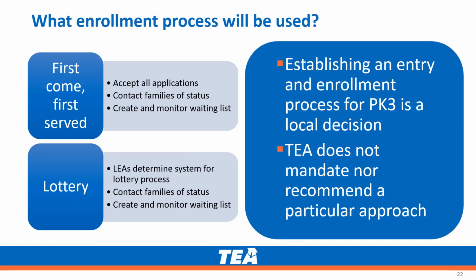What enrollment process will be used? This is where Pre-K3 and Pre-K4 become very different. Again, House Bill 3 governs Pre-K4 and requires that LEAs serve all eligible 4-year-olds in a full-day program. Pre-K3 is not governed by House Bill 3, and LEAs are not required to serve all eligible 3-year-olds. Enrollment for Pre-K3 can be based on space availability.